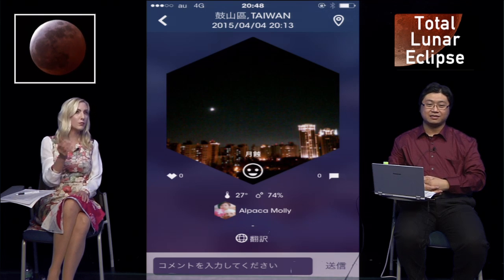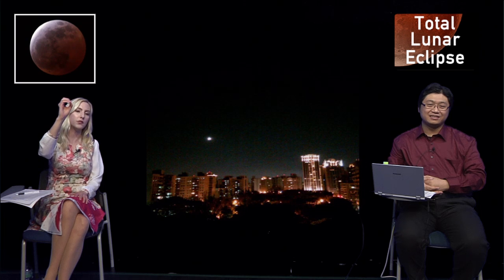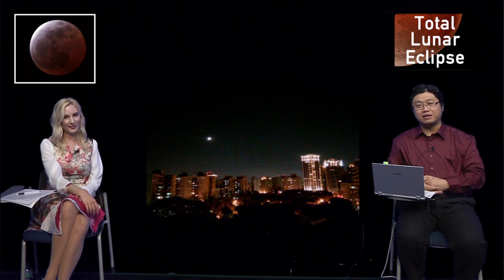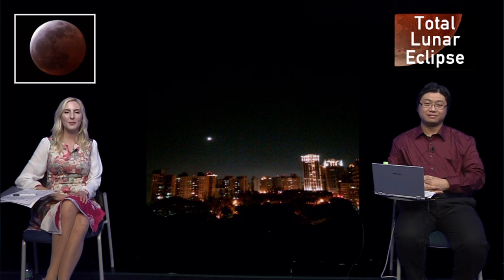Or it could just be the moon going through eclipse. But you're the expert. Anyway, thank you for the beautiful photograph. It's so amazing to see the moon playing off of the city lights. It's quite magical. And maybe during the total lunar eclipse phases, you could even photograph the moon and the stars together. Oh, wonderful. All right, thank you for that photograph sent to us from Taiwan.